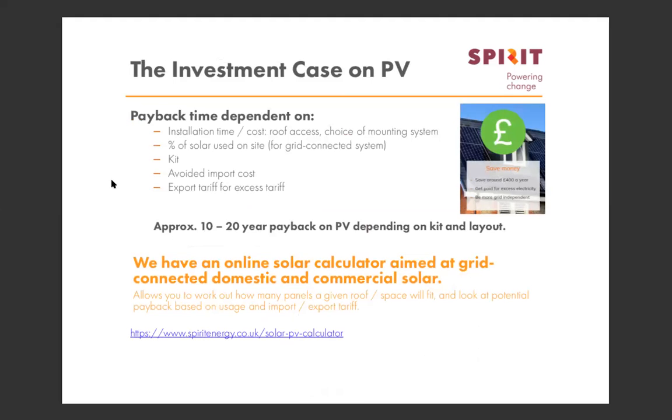So in terms of the investment case, we get it quite a lot. There's a lot of people that are only interested in the investment case. And I think one important thing to state is that if that is the case, you've sort of missed the boat, because the feed-in tariff really gave a great payback. It's not like it's a total white elephant. You will get a payback on the system.